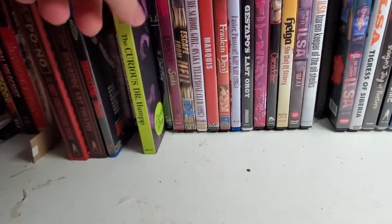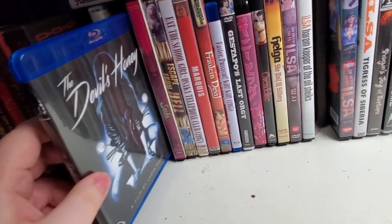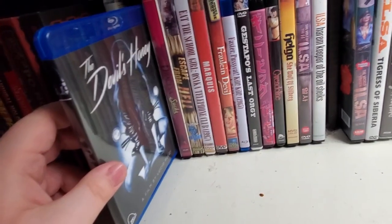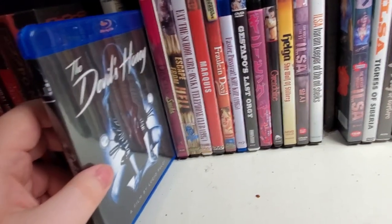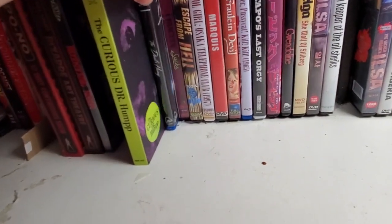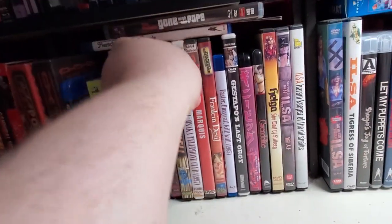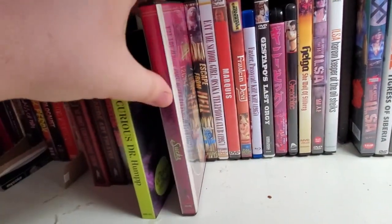We got The Devil's Honey right here, which is a really wild Lucio Fulci film that went unreleased for a while. It's a weird kind of sexploitation, revenge, thriller, horror film. It's very weird, very psychosexual. Very interesting, though. I quite liked that one. We got Dracula Sucks from Vinegar Syndrome right here, which, Dracula sucks. That movie sucks.